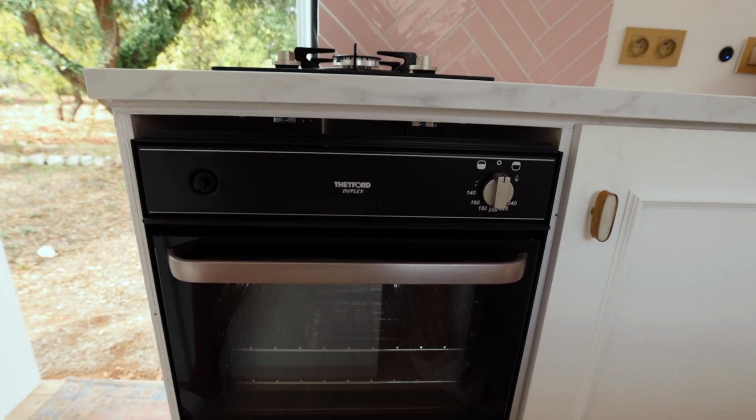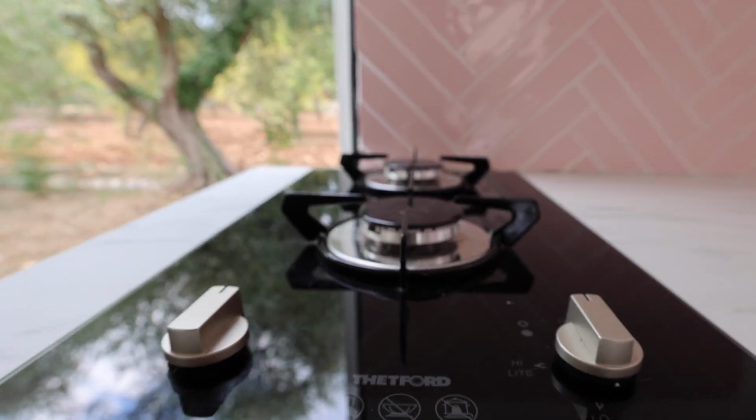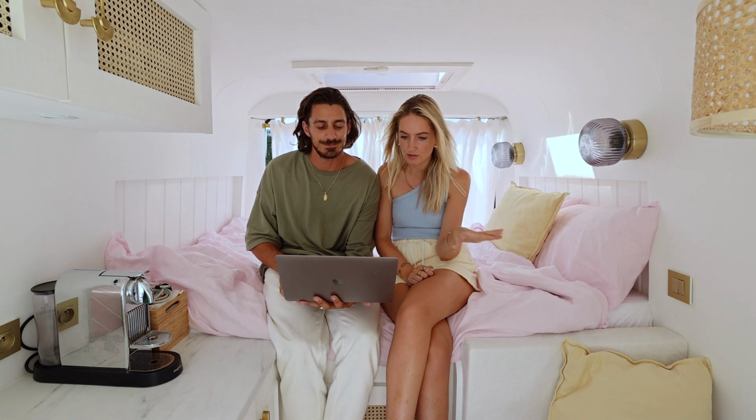So we decided to go for a full luxurious kitchen, I would say. As luxurious as can be in a van. With an oven, with a stove, everything. The oven is 450 euros, which is not cheap, but we use the oven so much, so it was very important for us. Worth the price. Then the stove was 270 euros. Both are by Thetford, which is a really good brand. That is cheap as well. It is cheap for a stove, I feel, and it works super well.